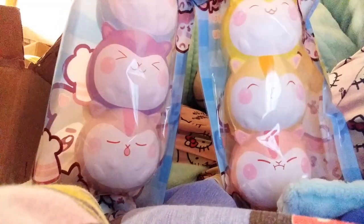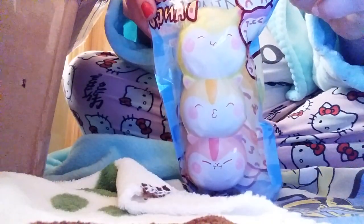Next, I got both of these. So this is the first one. The back of the packaging looks like this. Hard to see in one frame. I don't even know how it opens. I thought it was like a zipper one, but it looks like it comes off at the bottom. It ripped open a little bit, but I don't see how this opens.